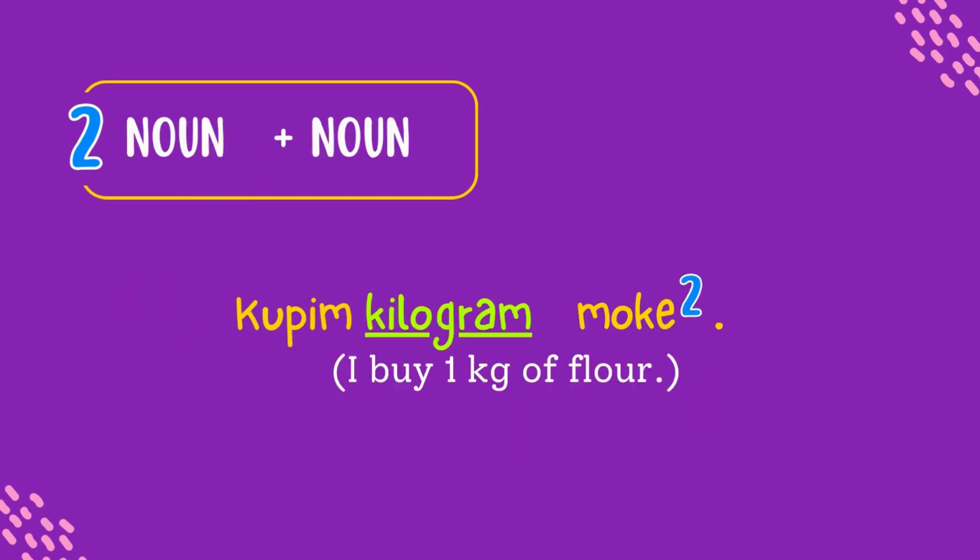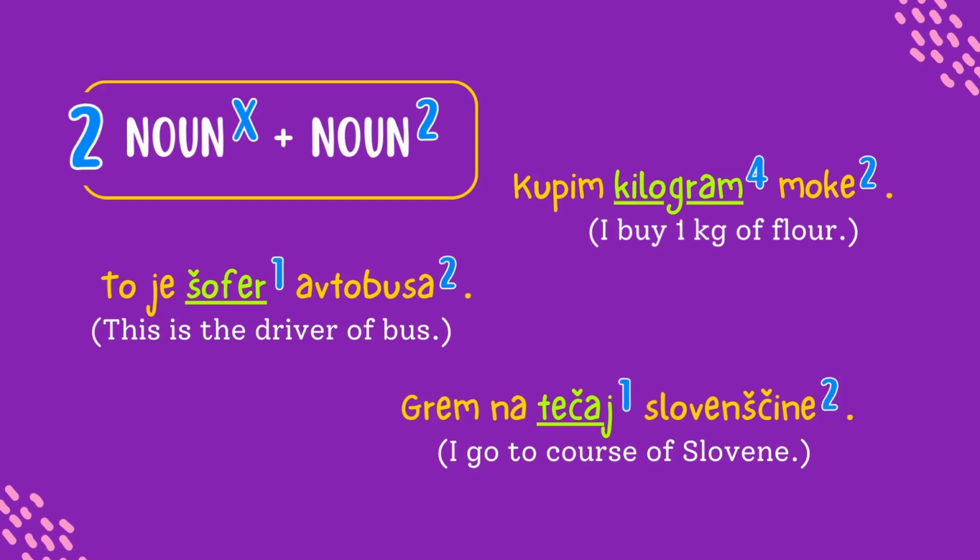Another concept associated with the second declension is noun plus noun, where the first noun is declined as usual, but the second noun is in the second declension. Kupim kilogram moke. Kilogram is in the fourth declension because it's the direct object of the verb to buy. Flour is in the second declension because it's the second noun of noun plus noun. To je šofer avtobusa. Grem na tečaj slovenščine. The noun plus noun is basically two nouns that are connected with the preposition of.